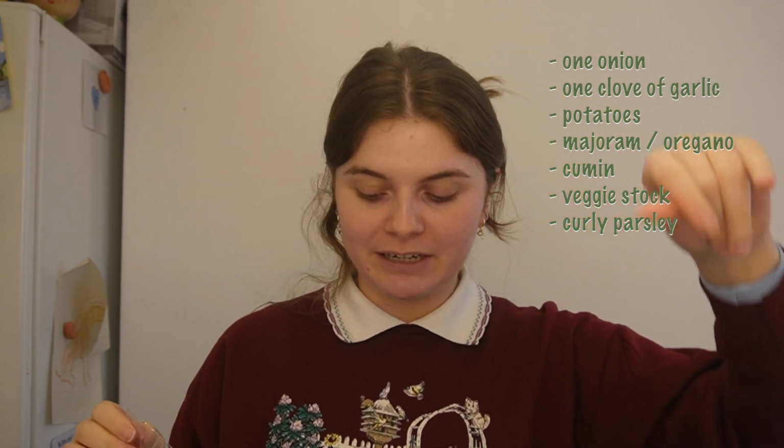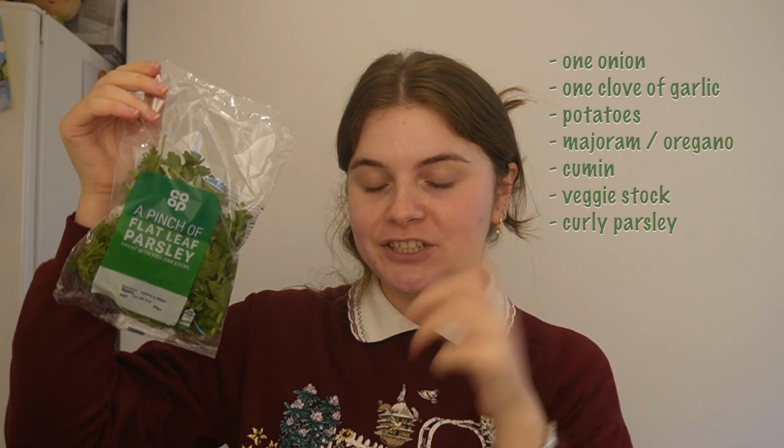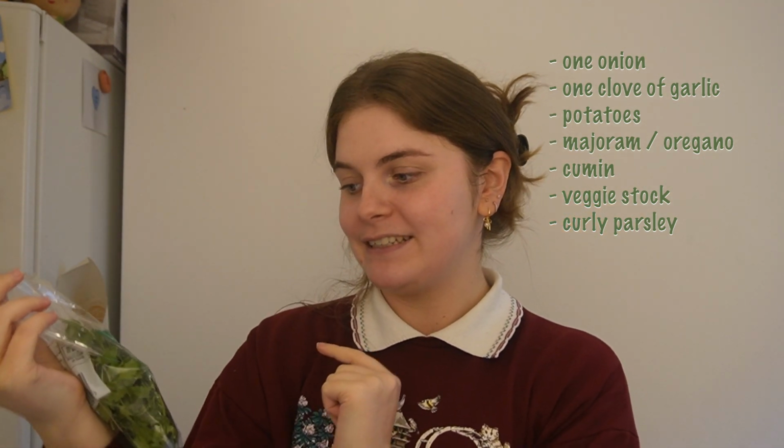And she said this is optional, but to finish, apparently it's very nice to top with some fresh curly parsley, but they only had flat parsley. So we're gonna top it with a bit of flat parsley. I hope that's okay. On to the soup making.